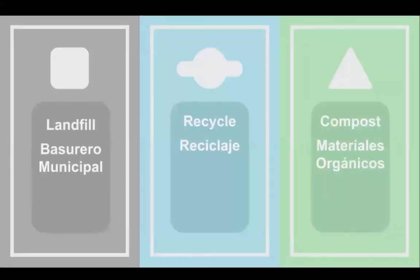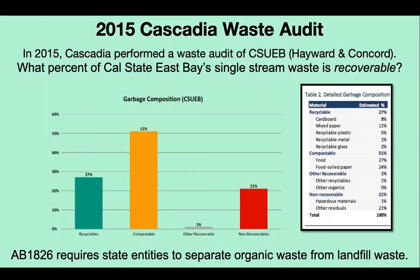The triple stream waste system is three waste bins that are usually color-coded and stationed around campus. We have landfill, recycling, and compost. Our goal is to educate everyone about proper waste management habits because it can impact our environment and help our campus achieve climate change resolutions. Data from a waste audit will explain why we promote these educational services throughout campus about the triple stream waste system.